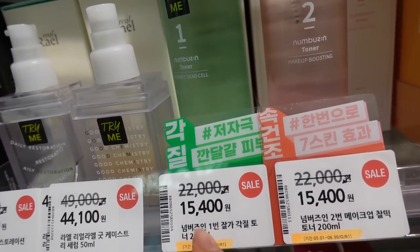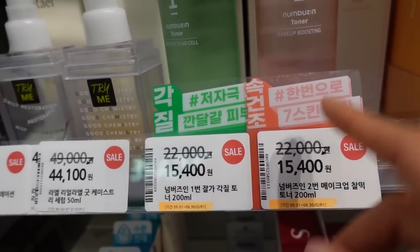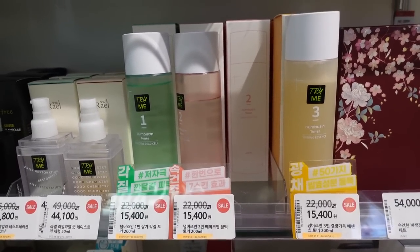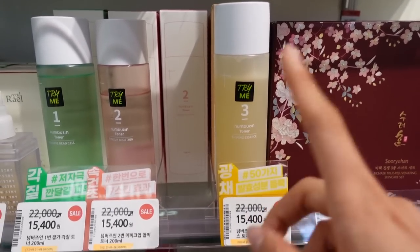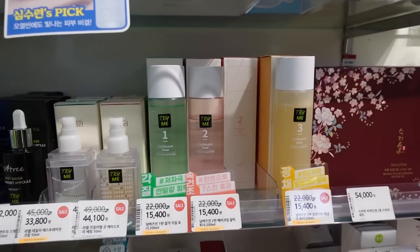And right now it's with a really good discount, 15,400 won. And this is a big bottle, 200 milliliters. Okay, that's interesting for me to know. Have you guys tried this product before? Let me know. I heard that this is the serum or ampoule. She told me that it's really good for skin texture. So really curious to find out too.